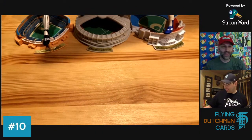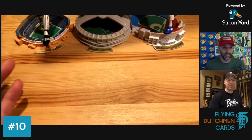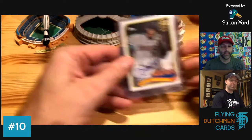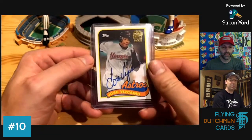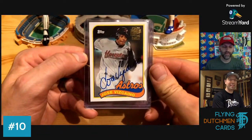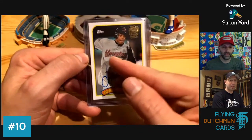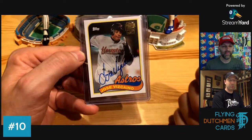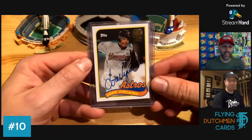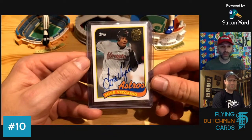So number 10, here we go. This was, again, if you watched the last episode, want to shout out Bronco at Baseball Card Illustrated, because he hooked me up with 2 cards at the show. This first one, Jose Vizcaino for the Astros. The best part about this card is he's wearing the wrong uniform, so totally doesn't match, but that's all good. So yeah, those Astros uniforms compared to their current uniforms is pretty rough.